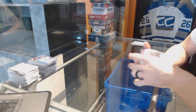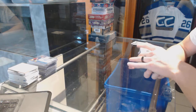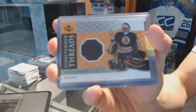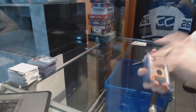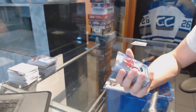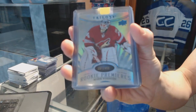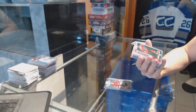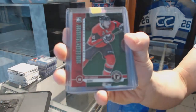All right, we've got, what year is that? An 0203 Upper Deck Goaltender Threads jersey for the Boston Bruins, Steve Shields. We've got a 14-15 Trilogy Radiance Blue rookie, number to 499 for the Arizona Coyotes, Mark Visentin. We've got a 12-13 Draft Prospects base Emerald out of 50 for the Anaheim Ducks, Nick Sorensen.